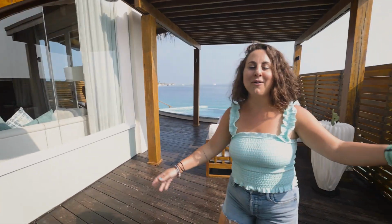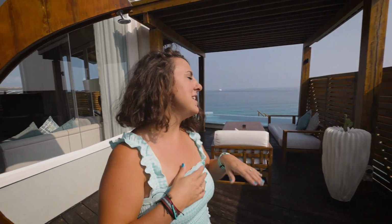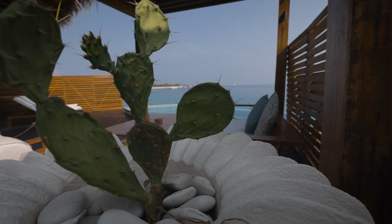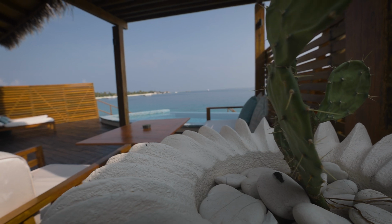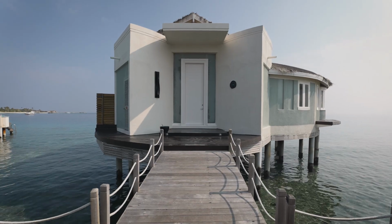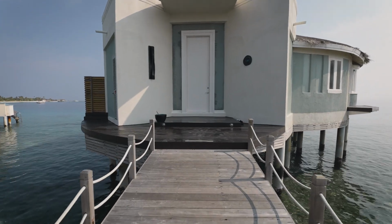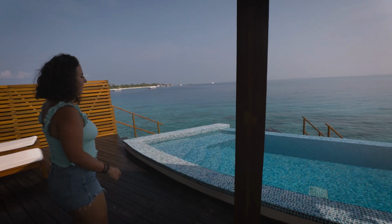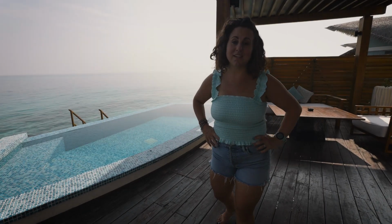I can't wait to hang out in our robes and just chill out on our balcony. We have beautiful balcony furniture to hang out and read if we want to. Another treat we weren't expecting: when we first got here, our butler told us that they upgraded us. We originally signed up for the sunrise view and they upgraded us to the sunset view, which is even better. So now we can hang out in our pool over here watching the sunset. Look at this. Oh, I can't wait. I'm ready for the sunset now so we can get in that pool.